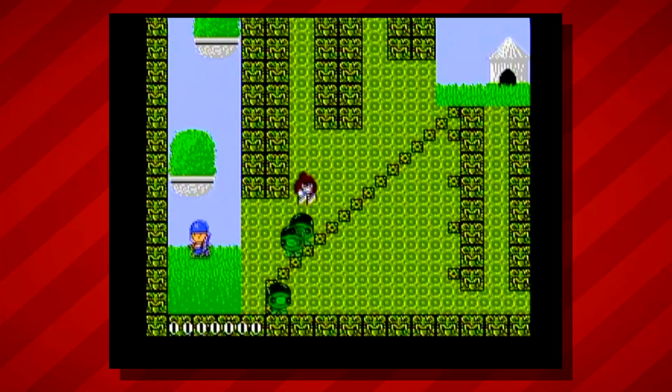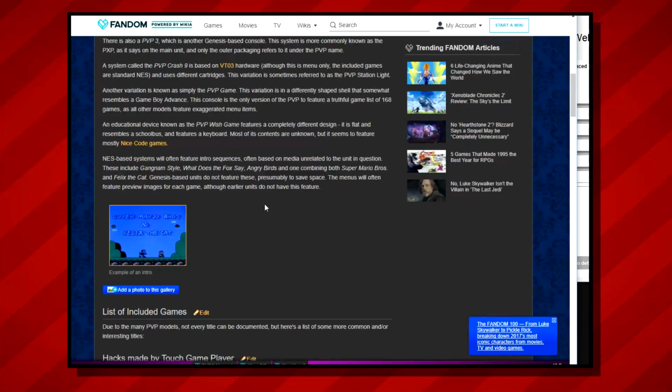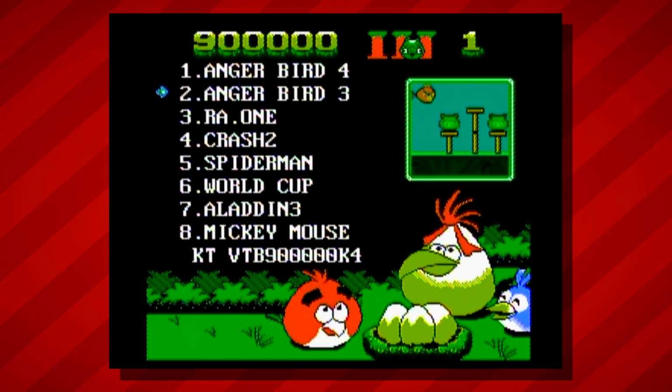Okay, so Angry Birds 4 is a platformer, apparently. According to the Bootleg Games Wiki, this is apparently a ROM hack of The New Zealand Story. So this is one of those cases of a poor ROM hack, I guess, to appeal to a wider audience or something like that. So alright, let's see what else we have on here. We've also got Angry Bird 3.